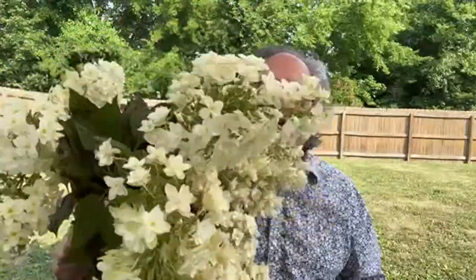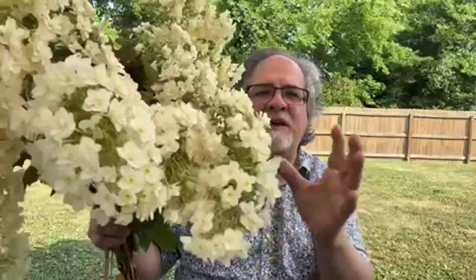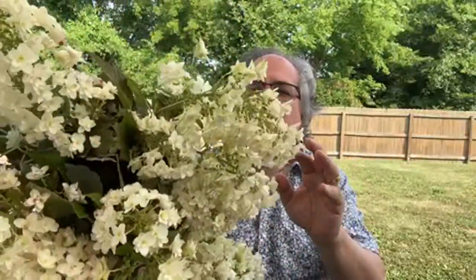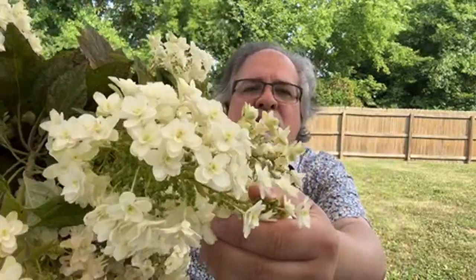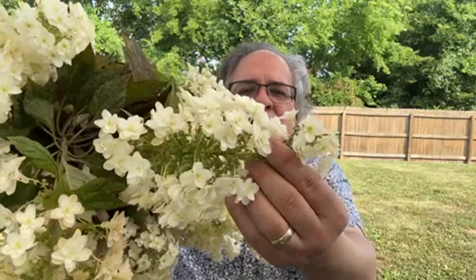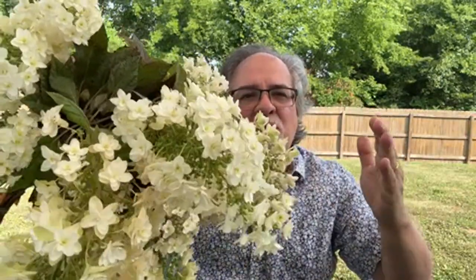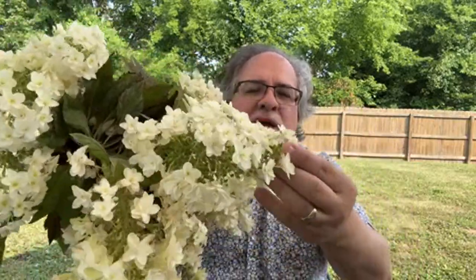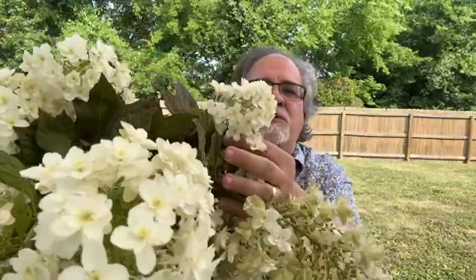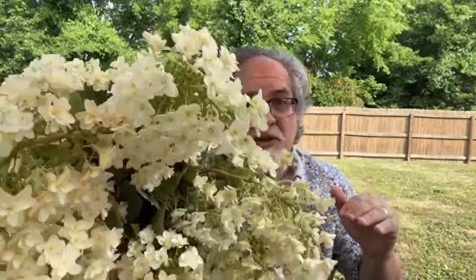And Snowflake is wonderful. It has this almost cluster-of-grapes feel to it. It is a double. I don't know if you can see that. And so it is really, really full. It has a different texture to it because it's a double. Now you don't want to cut it before these last little buds on the tips fill out, because if you cut it sooner than that, a lot of times it will wilt on you.